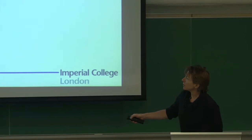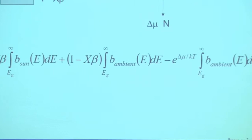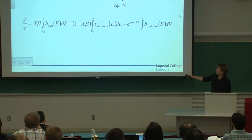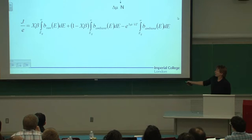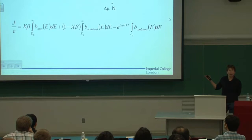Okay. So we put together the different bits. So in terms of that flux, N is going to be current density divided by electric charge. We have the flux which comes from the absorption of solar radiation. We have a very much smaller flux which comes from the absorption of ambient radiation, and they're both positive. They contribute to the current. We're just taking here the convention that photocurrent is positive.